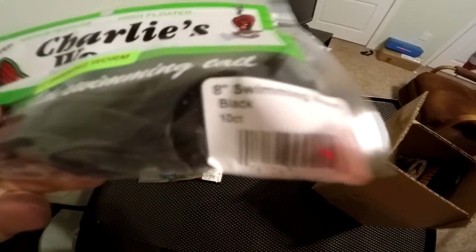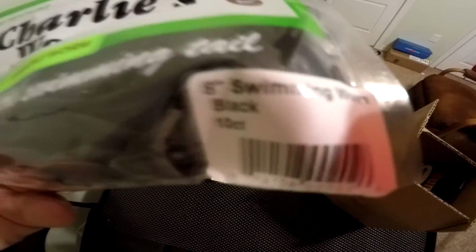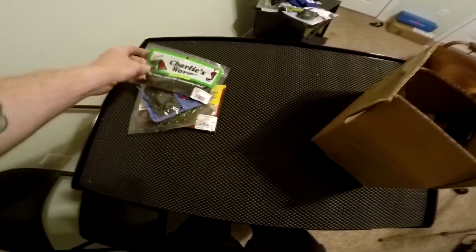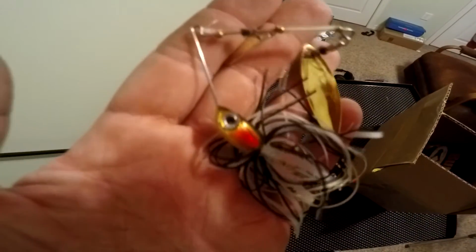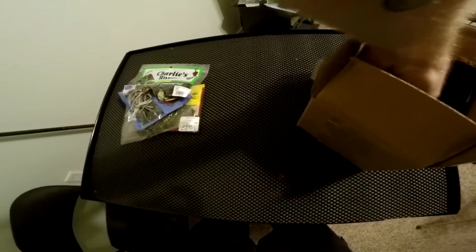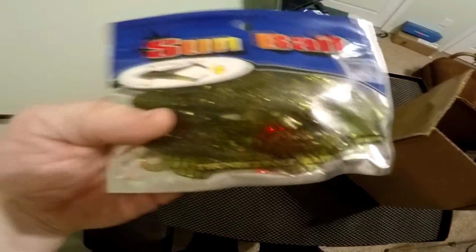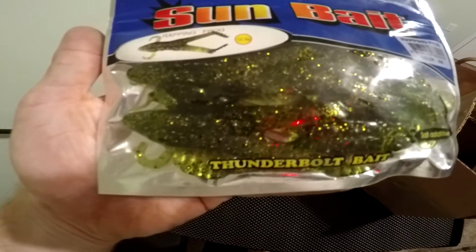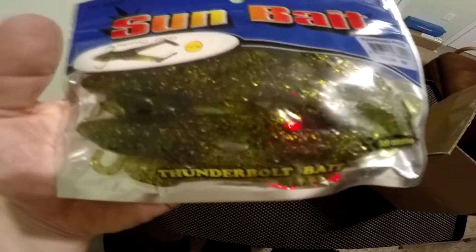Some Charlie worms. You got the 8-inch swimming worm. It's all black. We got a Mad Bites spinnerbait. We got some wrapping frogs. These are pretty much buzz frogs, topwater. I do pretty good on these. You can also find these at ePoseidon.com.